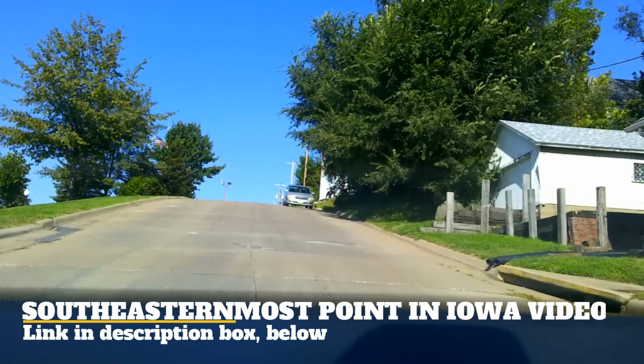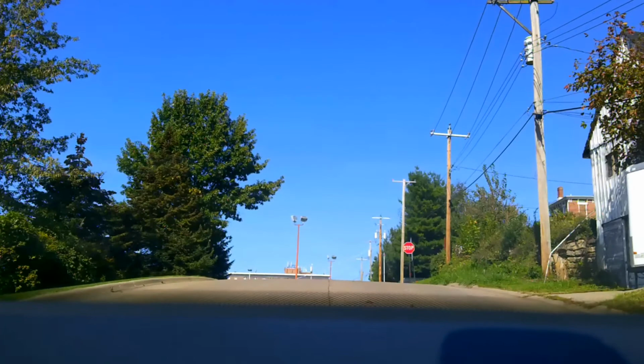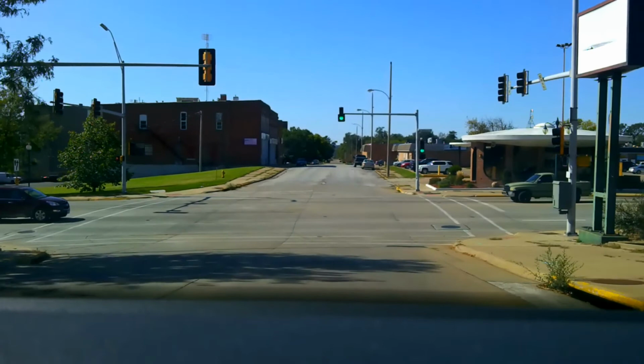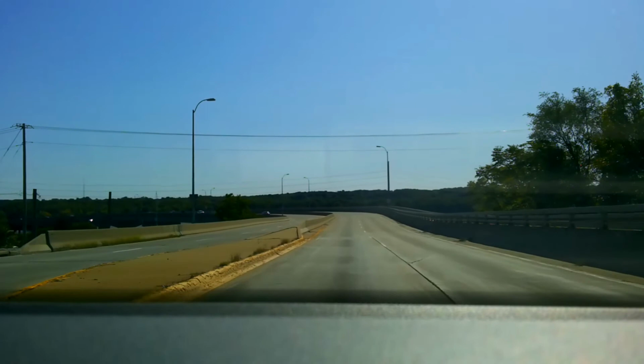There's some very steep streets. This is Lucas Avenue to get up to the bridge entrance. Come on, car. This feels like about a 30-degree angle here. There we go. Okay. Whew. That was an ordeal. Well, I got a green light. Taking a left on Main Street, which takes me across the river to Illinois. The land of Lincoln, straight ahead.